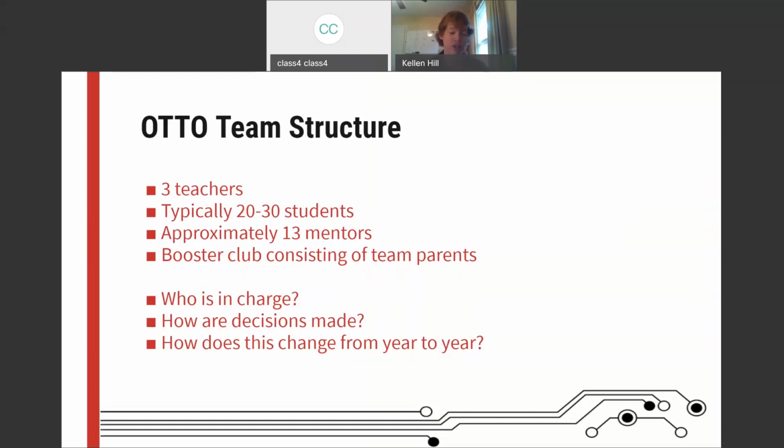How does this change from year to year? Again, this is something for redefining what your team's goals are for a given year. It's good to keep the conversation rolling. Again, you want to keep that a living, breathing document, a living, breathing conversation. So make sure you're making the right decisions for your team for how that might change from year to year.